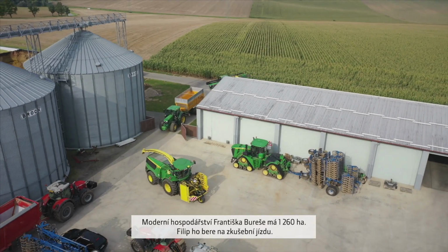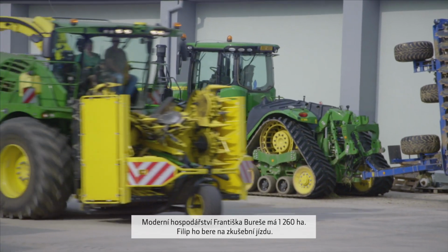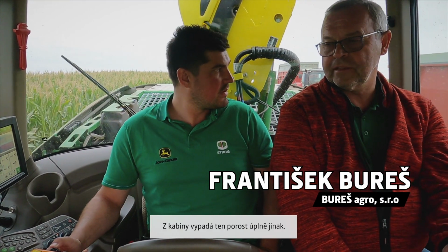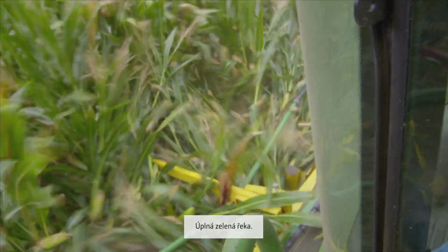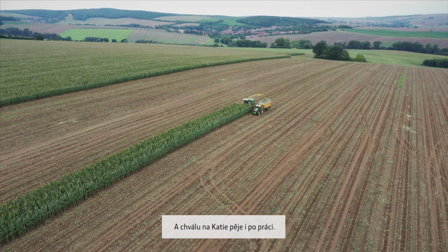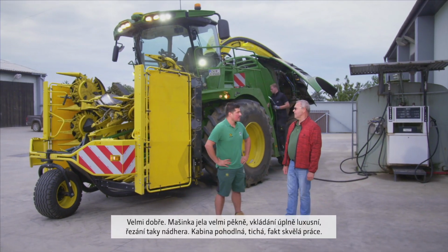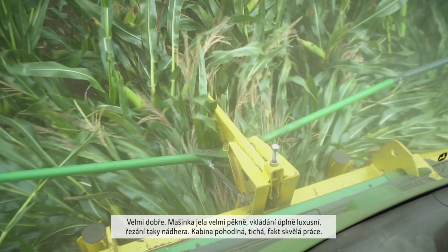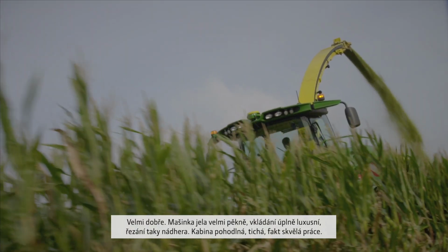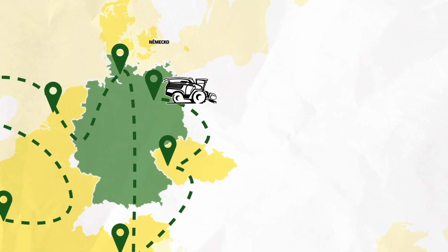The modern farm of František Bures has about 1,260 hectares. Philip takes him out for a test drive. The vegetation looks completely different from the cab. It's unbelievable how much material goes in there. It's like a green river. Even after chopping is finished for the day, he raves about Katie. Very good. The machine ran very nicely. The feeding is smooth. The cutting is wonderful. The cab is comfortable, quiet. Really great work.